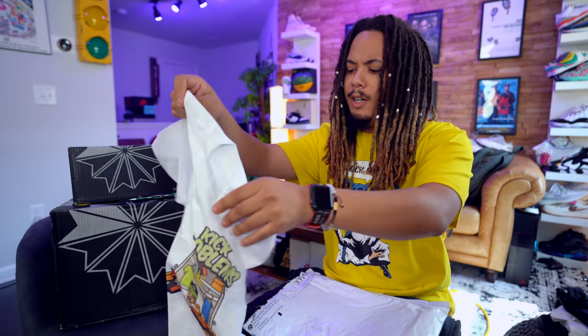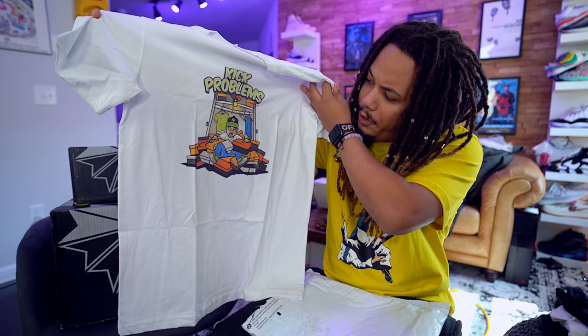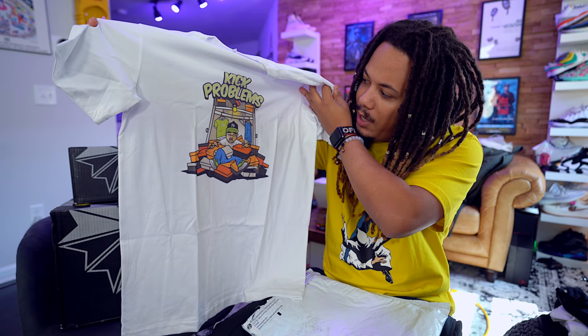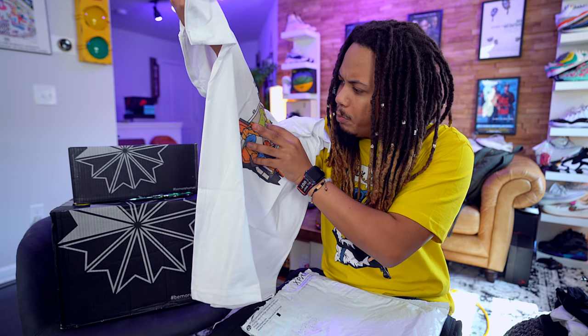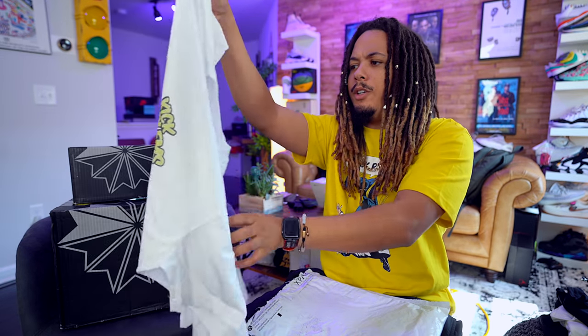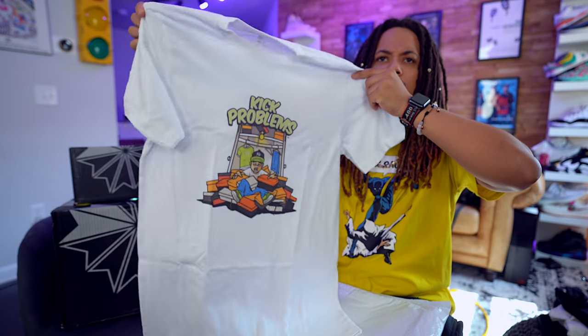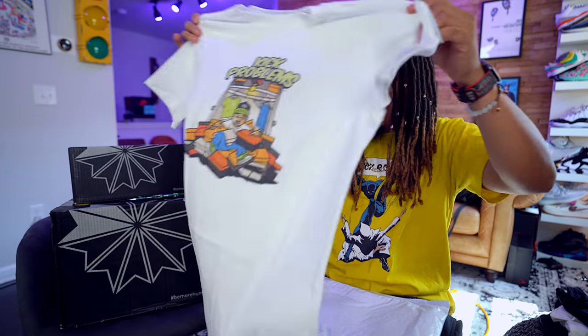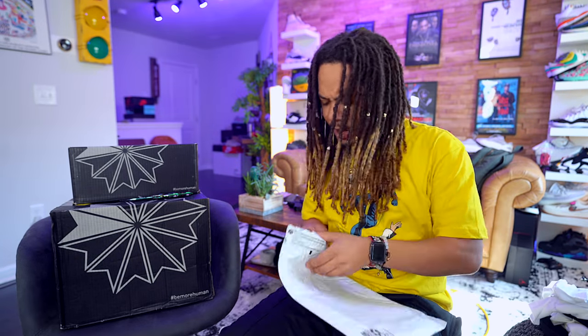Let me check out this other t-shirt. Good feeling t-shirt right here. This one feels good. Kick Problems. Definitely can relate. You know what I'm saying? KP, Kick Problems, TM, trademark. Good ink. It's like a nice digital printing that's going on here. Good material on it. Smells good too. Smells like it came from a good area. You feel what I'm saying? Nice little t-shirt right there. Shout out to the homies over at Kick Problems for sending this on over to your boy.